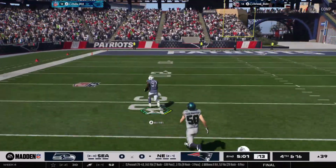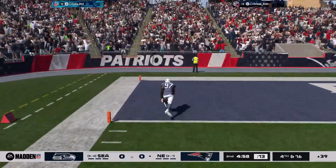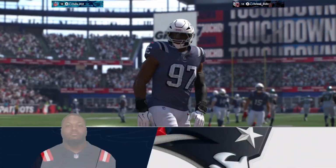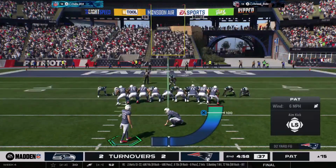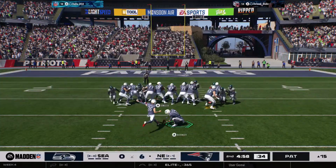He gets free to the 20. And he will go all the way. Touchdown, Patriots. Greg, those are the momentum swings that get you. One team is looking to add 3. Instead, the other team adds 6, thanks to the ability to block the kick.